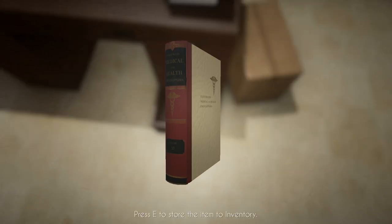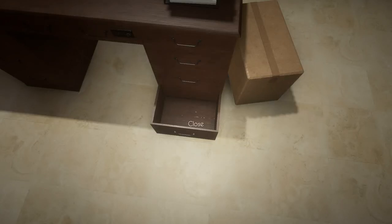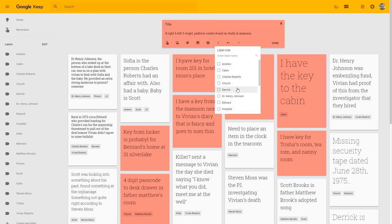Whoops. Four, six, three. Four right, six left, three right. Padlock combo found in study in mansion. To do. Mansion.